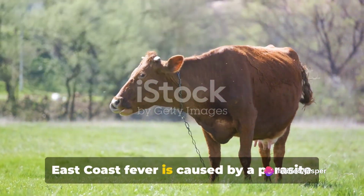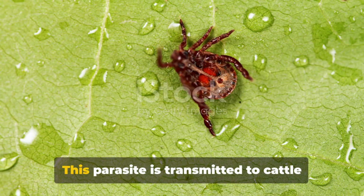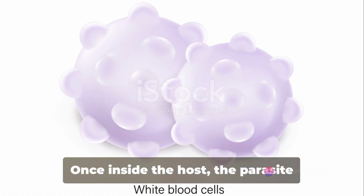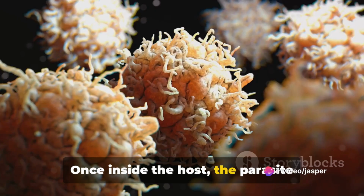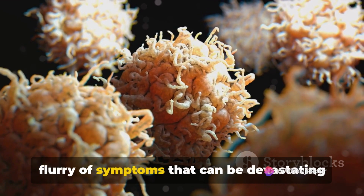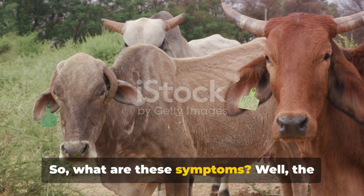East Coast fever is caused by a parasite called Theileria parva. This parasite is transmitted to cattle through the bite of an infected tick. Once inside the host, the parasite invades the white blood cells, causing a flurry of symptoms that can be devastating to the animal. So what are these symptoms?